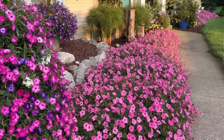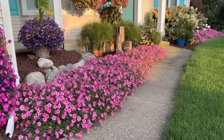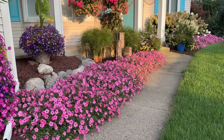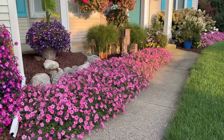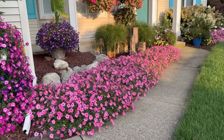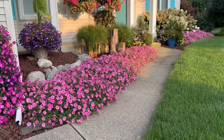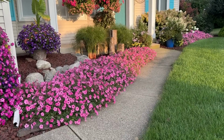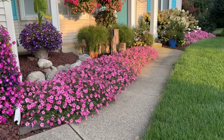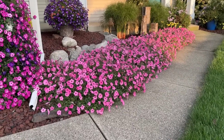So we always like to do a Supertunia to border the sidewalk. We've kind of shaken it up from year to year, and a lot of times in the past year or two we've done the Supertunia Vista Jazzberry, which I love. This year though, we let my daughter pick, and she chose the Supertunia Bubblegum. We've had bubblegum up here for years, and she says, "Mom, we need to do bubblegum again." So we went ahead and planted the Supertunia Vista Bubblegum.